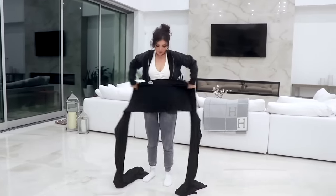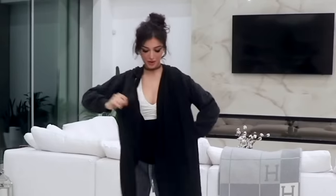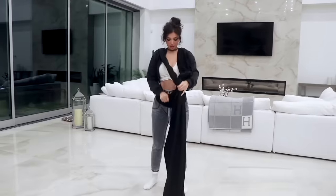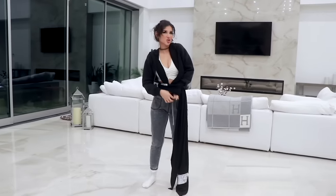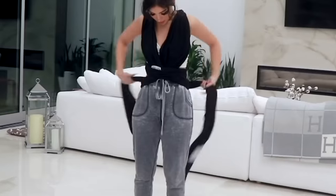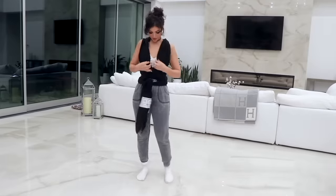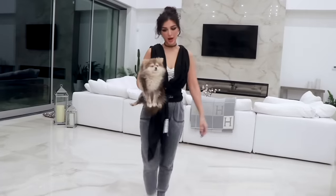So you wrap it around your waist and then cross the back and then put it over your shoulders and then take the tentacles. And this is like very nice stretchy fabric. So I tuck that in and then we're gonna take the ties, tie it around back and then bring it to the front and tie it again, tie it real good. There we go. And now I just put a baby in here. I need a baby. This is the closest thing we got to a baby.